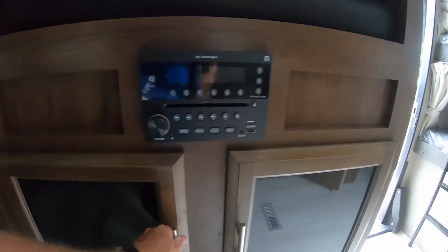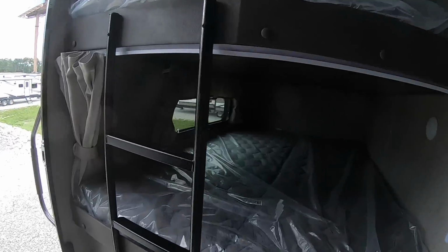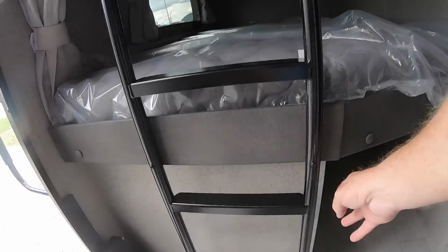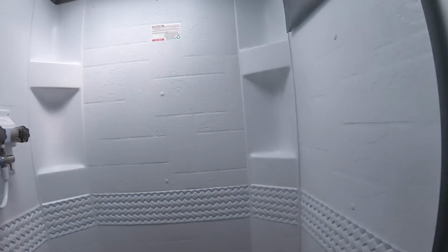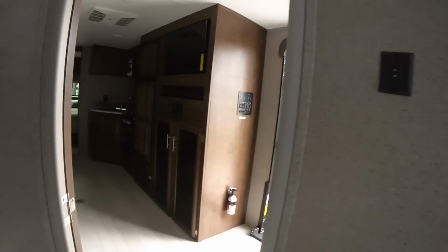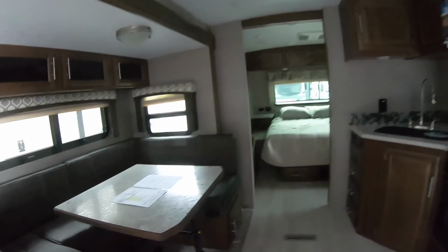Nice storage. Soundbar, TV. Bunkhouse, which I think them outdoor kitchens take up all this space. What if, without an outdoor kitchen, I could turn that into an office, you know? Nice, cute little bathroom. Cute little toothbrush tray. So, yeah, not bad. Not bad at all. Dual air, 50-amp service.